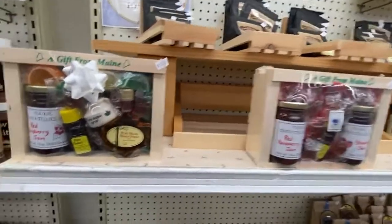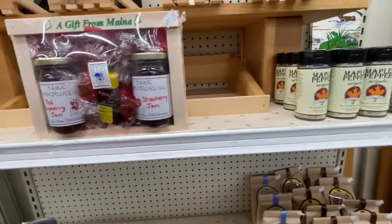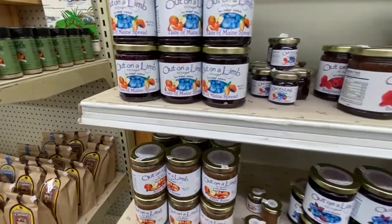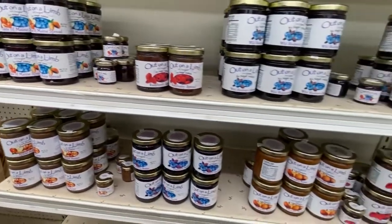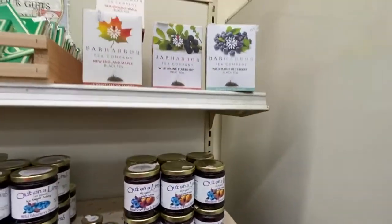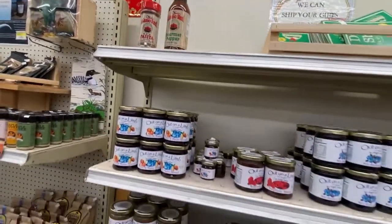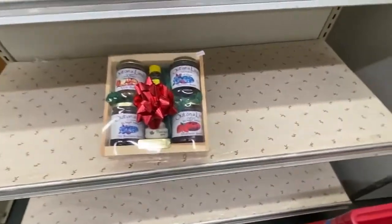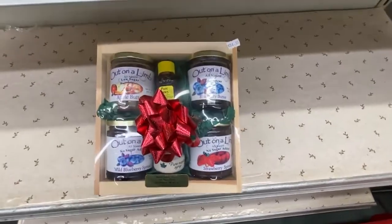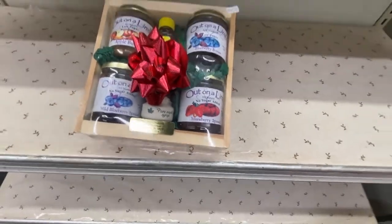So you can have these little gifts made up. Some spices, and some spreads. Add those to a basket. And there's some teas. Yeah, they made this basket up for somebody that likes a lot of the fruit spreads. Did that with a little thing of honey, a little thing of maple syrup. What a nice gift.